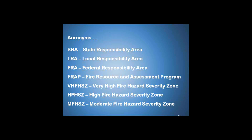FRAP, Fire and Resource Assessment Program. This is a part of the Office of the State Fire Marshal. FRAP is the department or entity that does the mapping, that developed the criteria and identified these next three acronyms: the very high fire hazard severity zone, the high fire hazard severity zone, and the moderate fire hazard severity zone. So FRAP determined which lands would be classified as these levels of fire hazard severity zone. And we'll see in the next slide or two what this means in terms of where it's applicable.